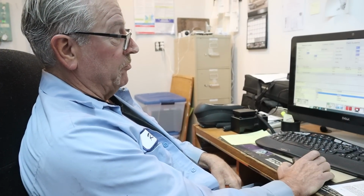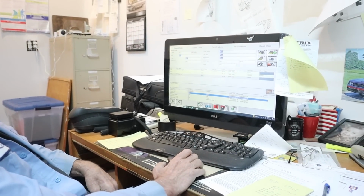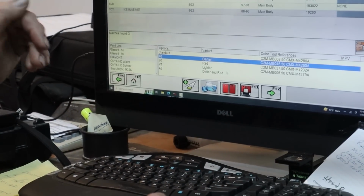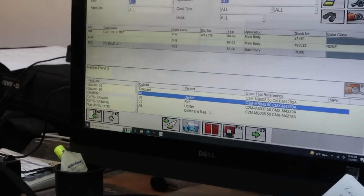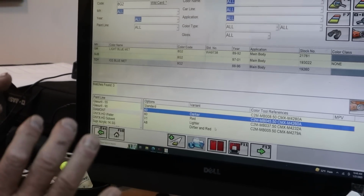Same thing happens to the red, to the lighter, to the dirtier red. So that is all variances of the 8G2. When it says dirtier red, it's a combination of they came from the darker and then they went to red and then they went back to the blue. Now it's dirtier red. So there could be red and black in the paint. Yes. And they progressively got dirtier.